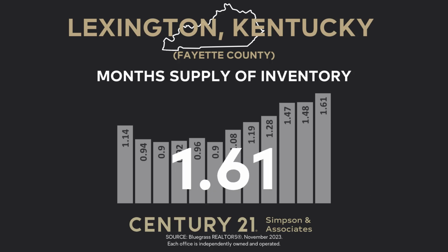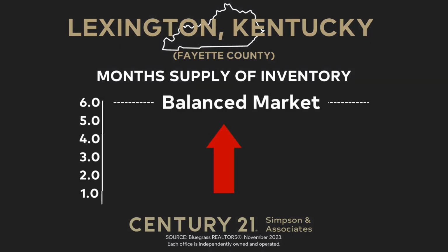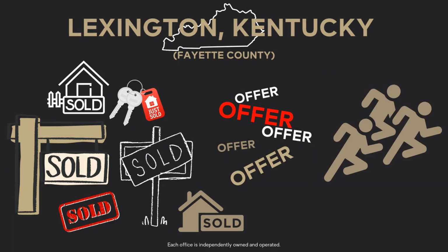Compared to the previous month, the month supply of inventory rose 8.8%, indicating an increase in the time homes are on the market. Looking back a year, it was up by 37.6% or an additional 13 days. A 6-month supply of inventory represents a balanced market, favoring neither buyers nor sellers. With the current 1.61 month supply of inventory, buyers still find that homes are snatched up quickly, potentially leading to multiple offers and increased competition.